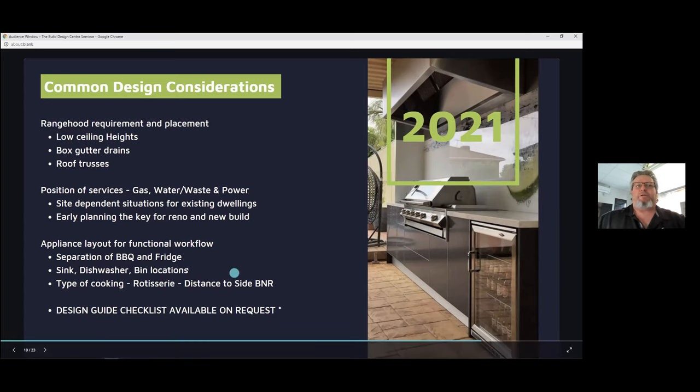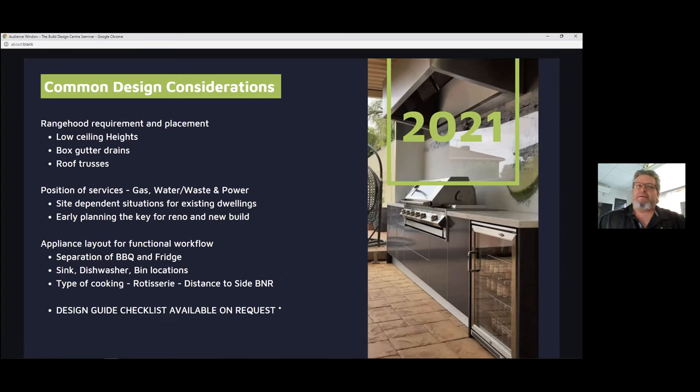Sink, dishwasher, and bin locations. If you're contemplating putting a dishwasher in, make it close to the sink, obviously, so we can source the same plumbing, and obviously a bin nearby is something to think about.